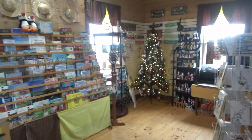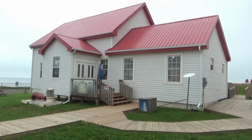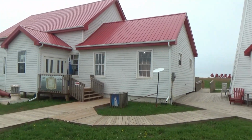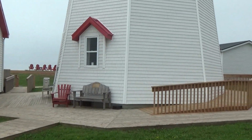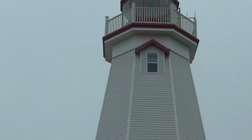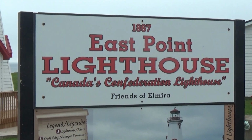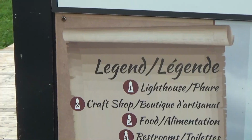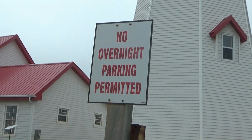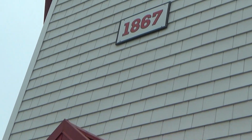Well, inside the building is just one big gift shop. Well, I went in and they told me this is a one-story building. And they said their gift shop is totally separate from the lighthouse. Two different business operations. And this is Canada's Confederation Lighthouse. Whatever that means. And this shows what the different parts of it are. But no overnight parking is permitted. That must be the year it was built.